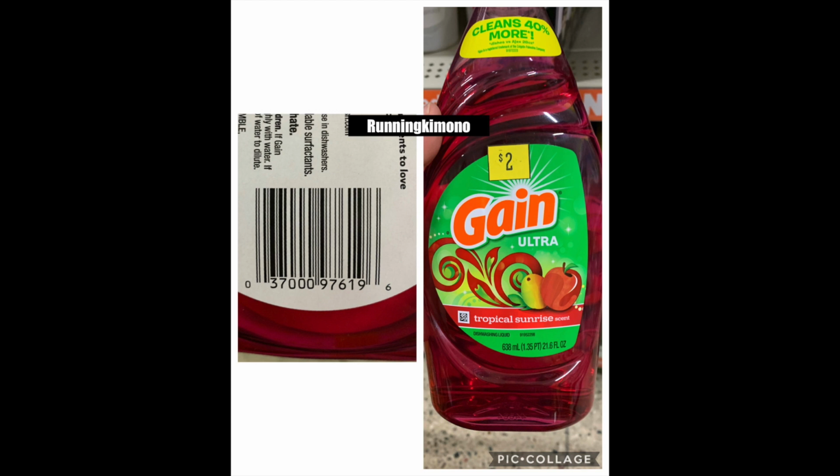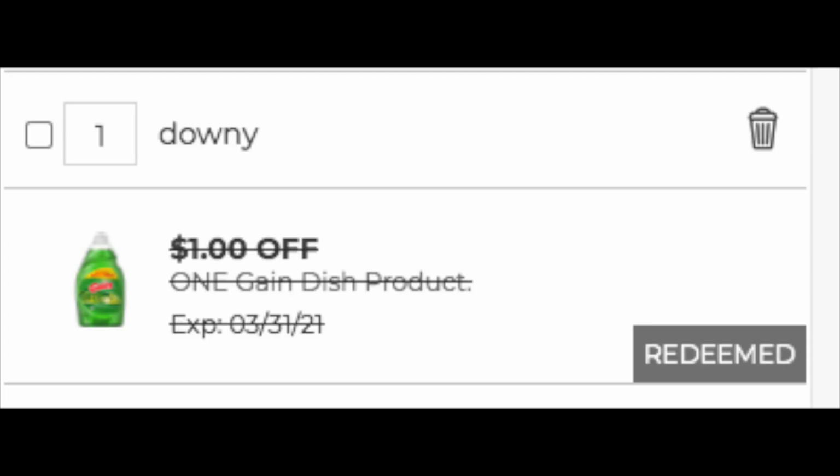And then we're going to grab 2 of these guys for $2 a pop. There's a whole bunch of different dish soaps. This is the one that I had barcode if you want to scan. Now, one of my accounts had $1 off a dish soap. Only one though. So if you have this one, this would be a super item to throw in.